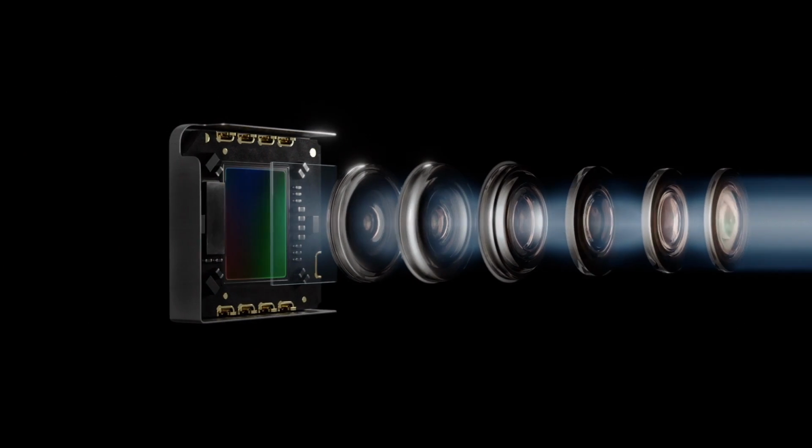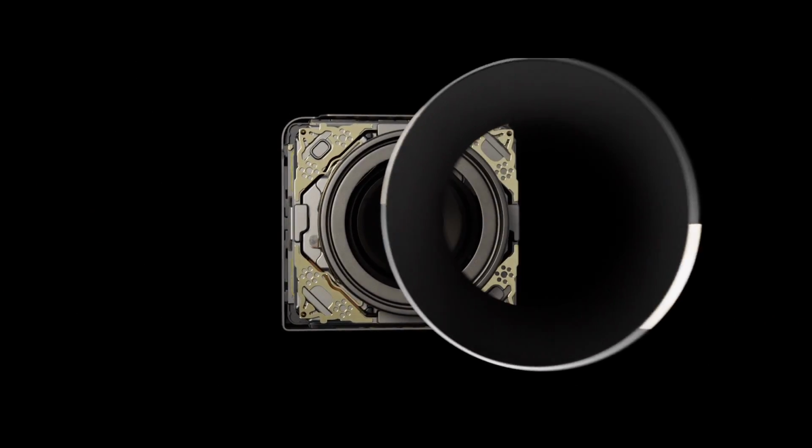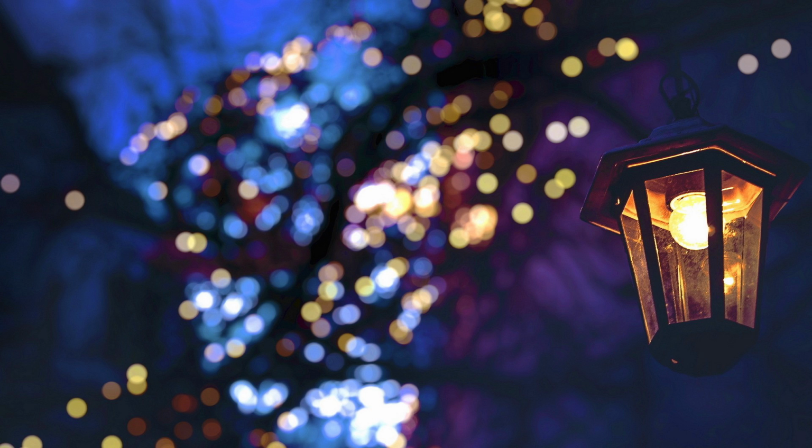One more humongous use of this dual camera setup can be the bokeh effect, which was highlighted in the event itself. The bokeh effect is not very readily available in devices as of now, but this iPhone 7 Plus camera can be a game changer.